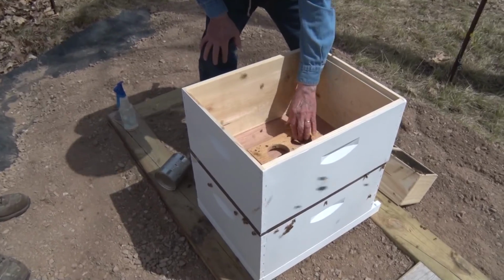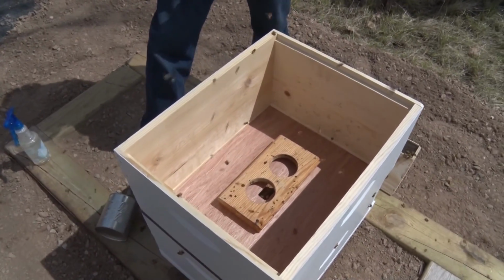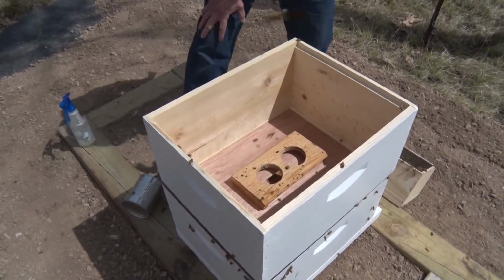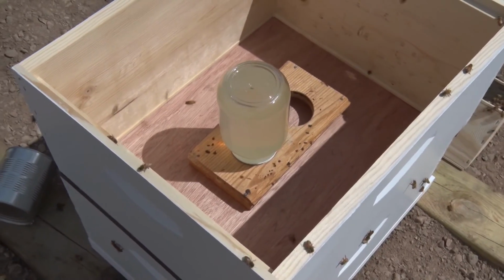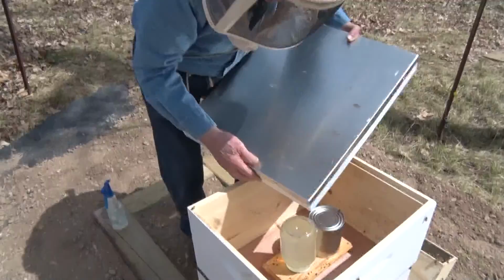Now in a minute or two, all these bees on the outside, which aren't too many right now, are going to go racing in. Now we're going to feed these with syrup, and they'll come right up through the inner cover and get that syrup. You turn it outside the hive, and you don't want it leaking in there. It can drown your bees. So that's pretty much it. It's pretty simple stuff. Come on, ladies.